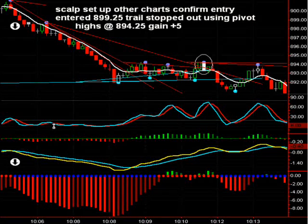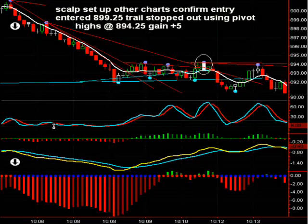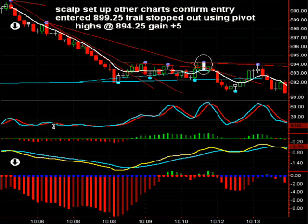If I only get confirmation on one chart, I pass, and I pass a lot. And there are often times that the trade will go on to be profitable, but it forces me to stick to my rules, and like I said, it makes me accountable to myself, and it just forces me to stick to my rules and my plan, and it works for me.